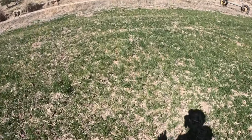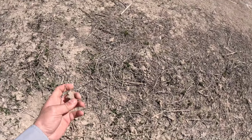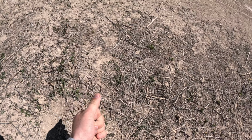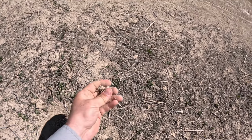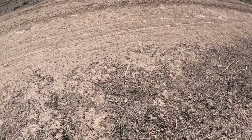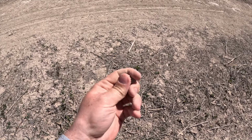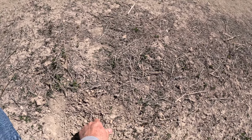I'm gonna walk over here off the field to show you what the soil is like on this farm. Okay, this is what you'd call extremely heavy clay. So this is what we rent up here. The first year we farmed this, we could hardly raise a crop. We have a center pivot. Underneath the pivot, we were drought-ing out our crops because there was no way to get water to the soil. So what happens, the water would hit and then it would just run off because this stuff is so hard.